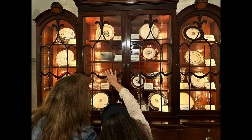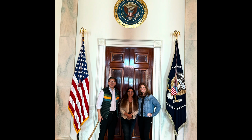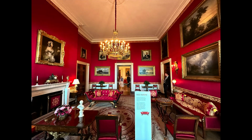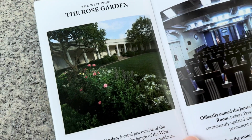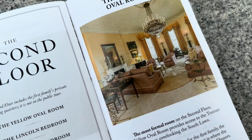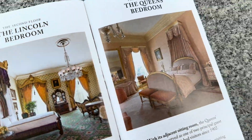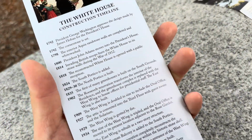What else do we got here? We also have the Entrance Hall and the Cross Hall, the East Room, the Green Room, the Blue Room, the Red Room, the Dining Room, and then of course the West Wing, which includes the Oval Office and the Cabinet Room, the Roosevelt Room, the Rose Garden, the Press Room, and then the second floor, which also includes the Yellow Room. And what else do we got here? We got the Lincoln Bedroom and the Queen's Bedroom, and that comes with this White House visitors guide, and you can see the timeline here.